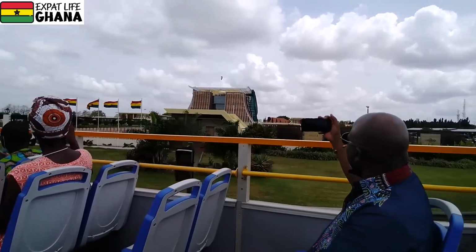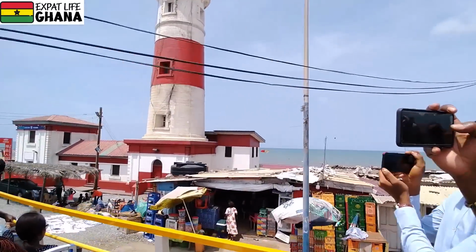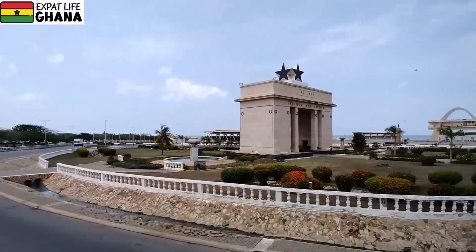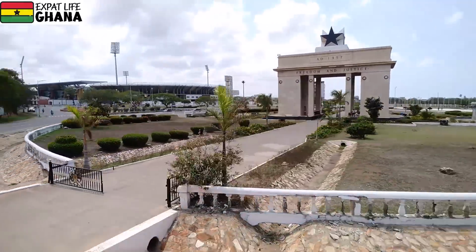Yeah. And you do lunch and everything, transportation and all of the other bits, but you get to see a good piece of Accra. You pass by Jubilee House. They pass by Jamestown. They pass by The Art Center, Black Star Square, and Independence Arch.